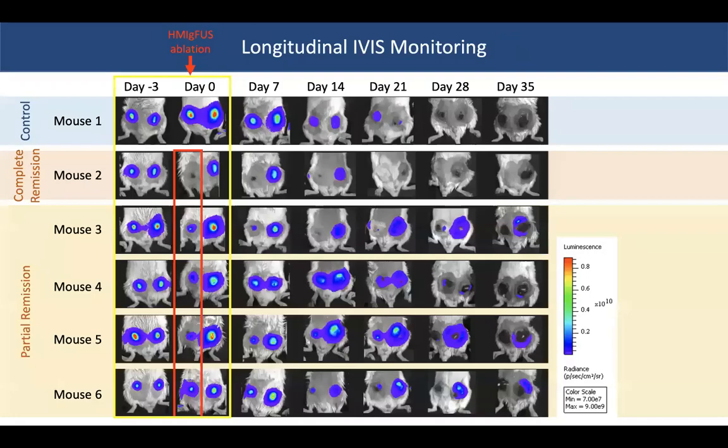For longitudinal IVUS, these are the results from longitudinal bioluminescence monitoring, with again, HMI-guided FUS ablation at day 0. We can see at 3 days before ablation, the tumors had around a similar level of luminescence on both flanks. And then starting at day 0, we can see that the tumors that were ablated have a lower level of luminescence compared to the non-ablated tumor, in comparison to the control mouse in which both flanks show a similar level of luminescence.